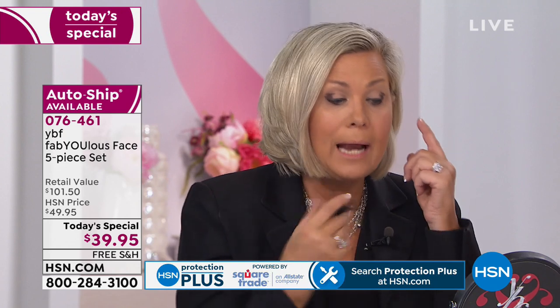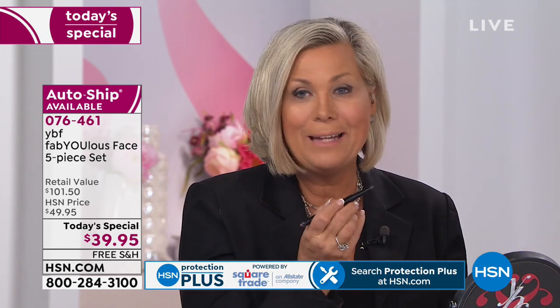So now I've just put on eyeliner. If you've never drawn a straight line, but you want to learn to, on the application card that comes with the product, we talk about the three-dot method and how to connect the dots.